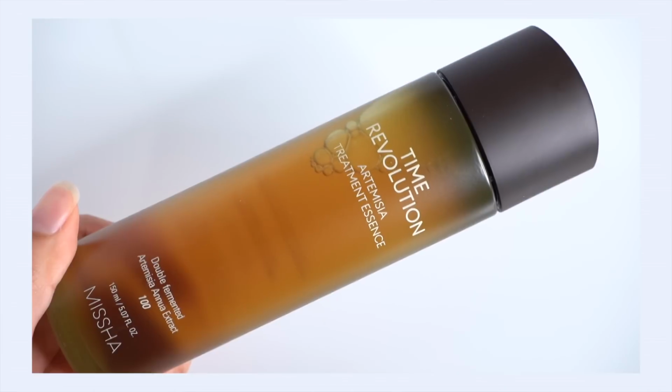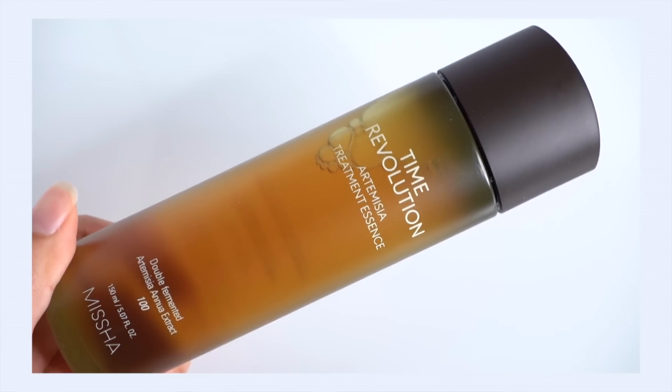for a very traditional type of first essence, because I find this to be, well, it's not the cheapest, it's not the most expensive. I find it to be fairly affordable, it's easy to find, and like I said, it really works. But of course, there is another essence from Missha that I am super obsessed with and I talk about all the time, and that is the Artemisia treatment essence.